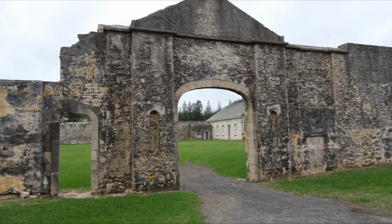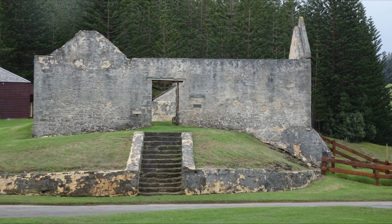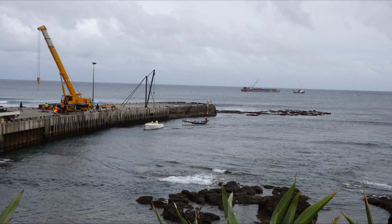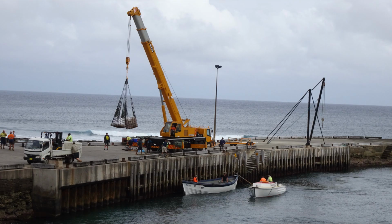Remains of first jail, built in 1790, to house convicts, from 1788 to 1814. Remains of the old hospital, built in 1829, for sick convicts, during the Second Penal Settlement. Remains of new jail, built in 1847, to house convicts up till 1855. Supplies coming from a barge offshore, to Kingston Pier, and being offloaded from a tender, to a waiting truck.